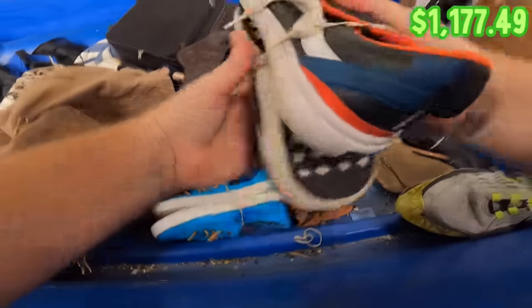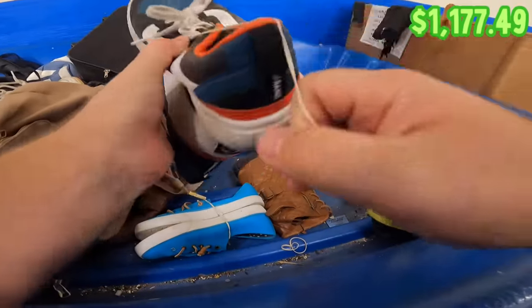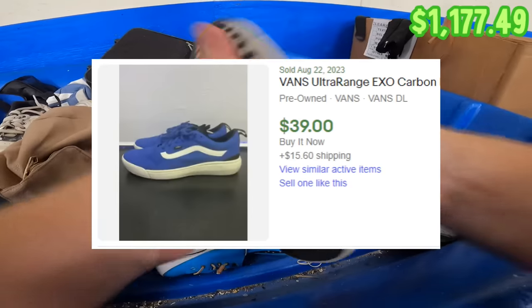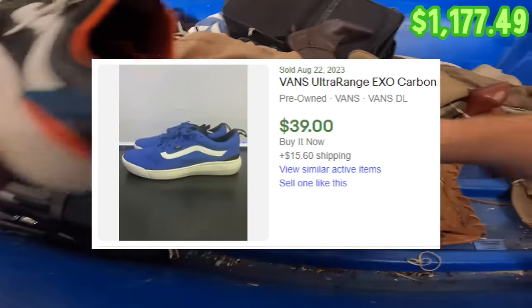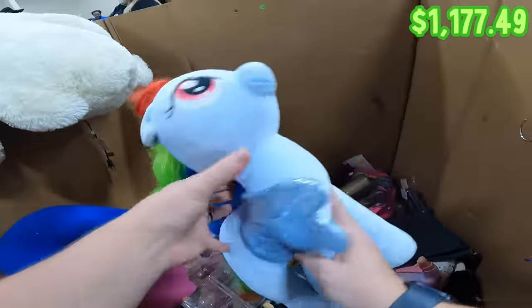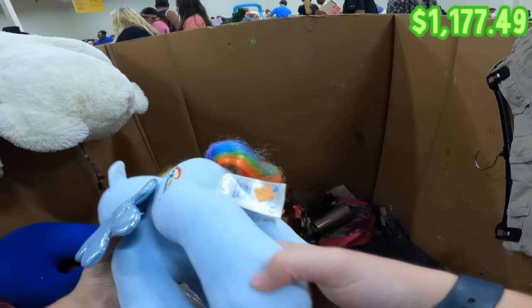Got this pair of Vans down here too. These are neat. This must be the Ultra Range model. Yeah, Ultra Range. Those are nice. A little worn, but still worth grabbing. So this My Little Pony Build-A-Bear. Add that to our flash here.